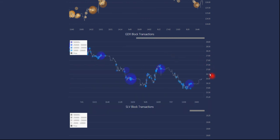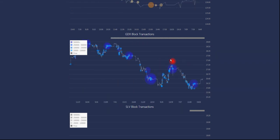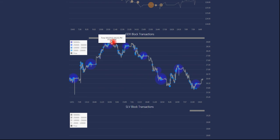GDX, big print at the bottom. GDX does get a lot of rebalancing prints from its related leverage ETFs, so I'm a little less focused on watching block trades on GDX because they always come in at exactly 4 p.m., which to me are rebalancing trades. But anyway, they do often nonetheless mark the highs and lows of moves, such as here, right?